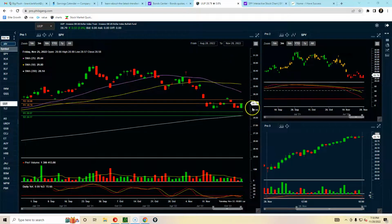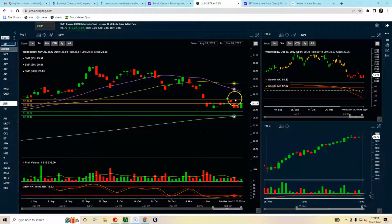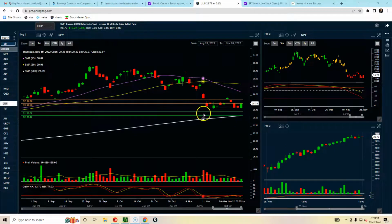All right, it loaded. So the dollar, we see it's got this little base being formed there. Maybe we have a W forming, maybe not, who knows, but it's in this trading range right here at the moment. We see a little bit of uptick on the volume on our weekly chart, or weekly stochastic on this long-term chart. Money has been flowing out, and kind of what happens is when the dollar's up, other assets down. When the dollar's down, other assets up.